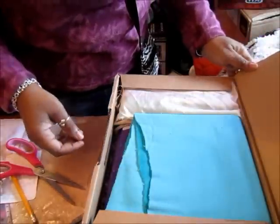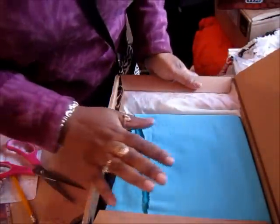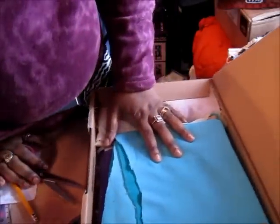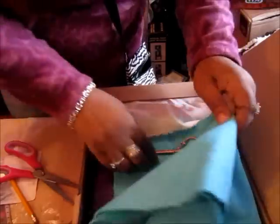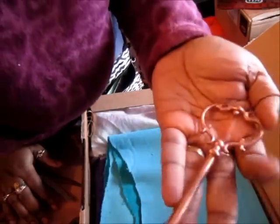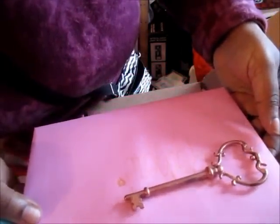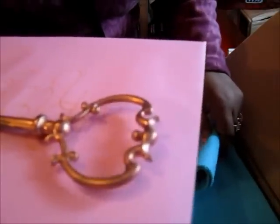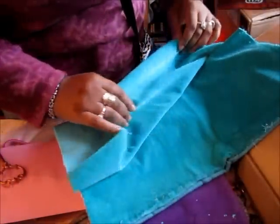So, wow. Okay, so in here, I don't know if you can see. Let me check that you can see. Right, I've got some material. Wow! Oh my gosh. Can you see that? Okay, that is a significant key. Okay, so I have some material. Oh, that's nice.